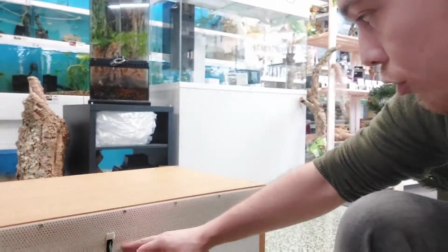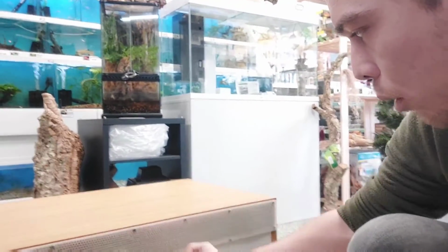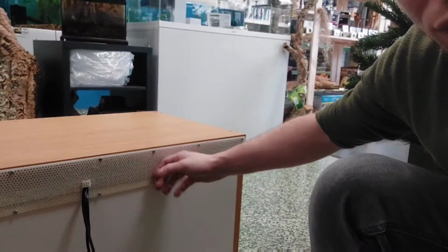We're able to get our cables back and forth. If you wanted to add more or take them out, all you do is unscrew this and give yourself access for the wires to go back and forth. That's all you do, unscrew this. All we've got to do now is put the glass back in.